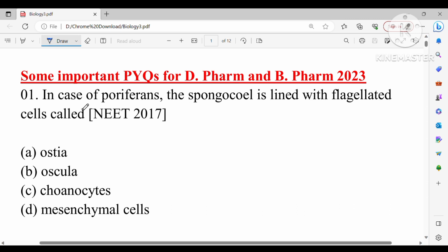In case of Porifera, the spongocoel is lined with flagellated cell called ostia, oscula, choanocyte, mesenchymal cell. The correct option is option C, choanocyte.